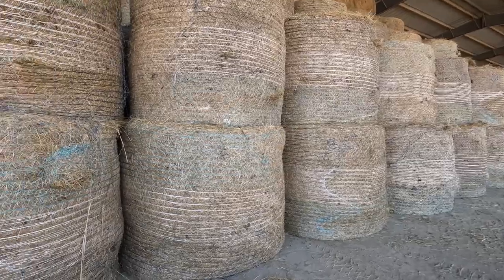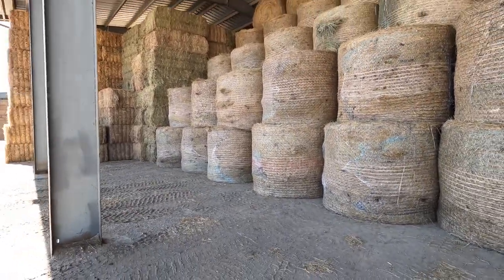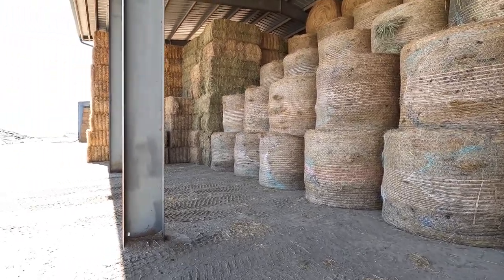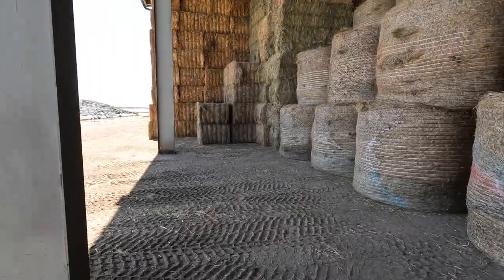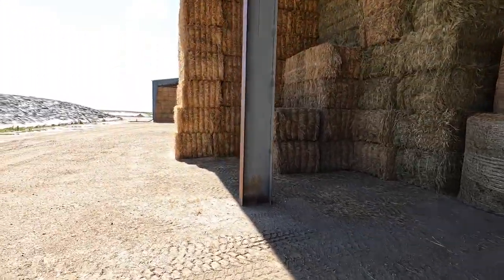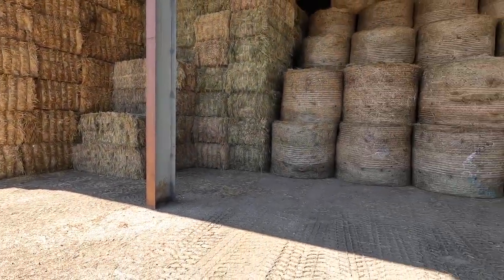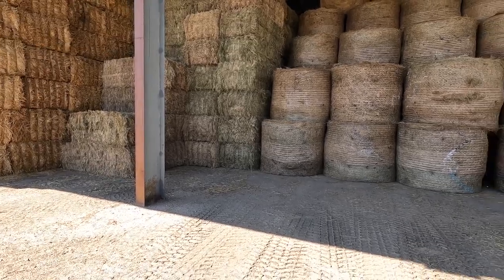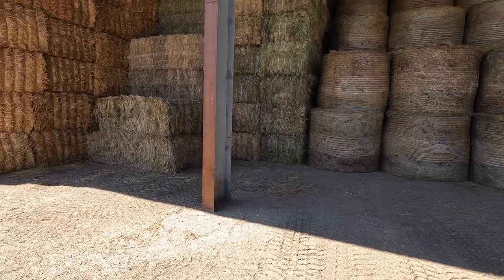I'm in our north hay shed here. We've started getting in some grass hay bales the last few days, and some big squares of grass hay. We put the big squares here on the south side. Got one line of straw on the outside, and then a couple lines of square bales. We had to stack these the other way because we couldn't quite fit inside the post.